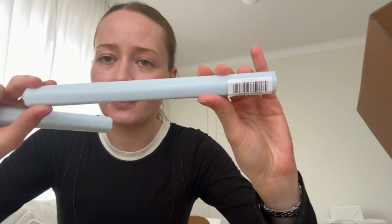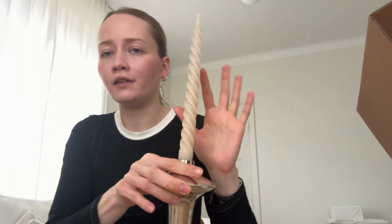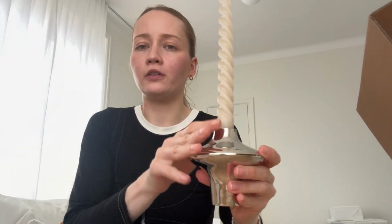Oh, we also bought some candles. They are a bit squared. They are also from Hay. The color on the camera is maybe a bit lighter than in reality. It's for our window here. We already have candles that are white beige, but we also have a different one. And the last thing is quite heavy.